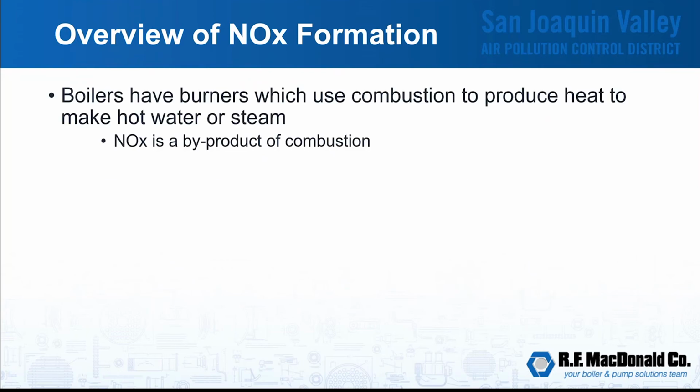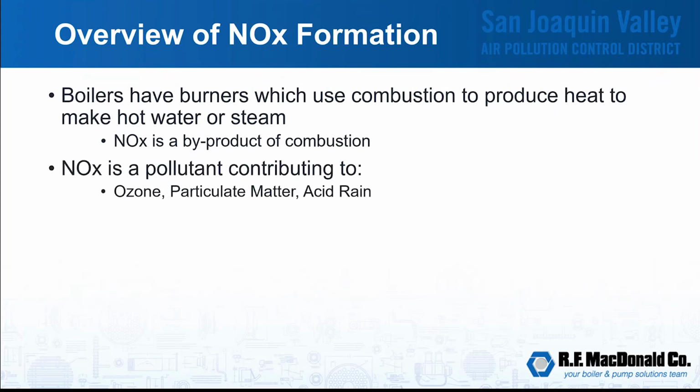So for NOx formation, boilers that have burners use combustion to produce heat to make hot water or steam. Naturally, NOx is a byproduct of this combustion. NOx is a pollutant contributing to ozone depletion, particulate matter, and acid rain.